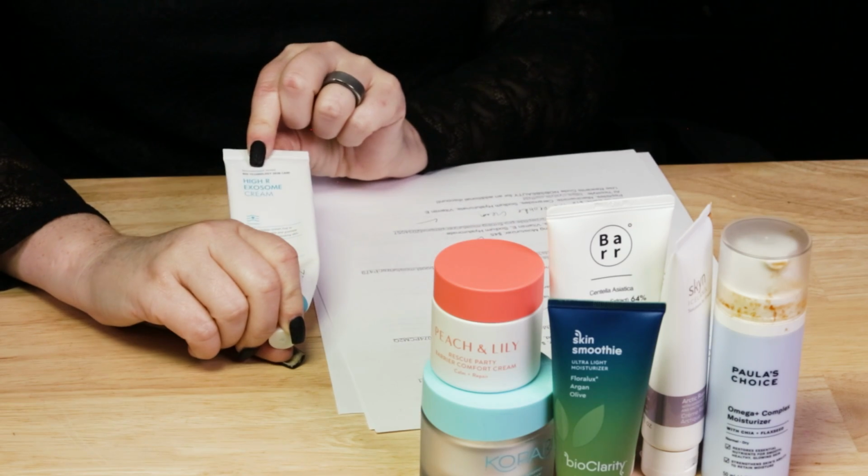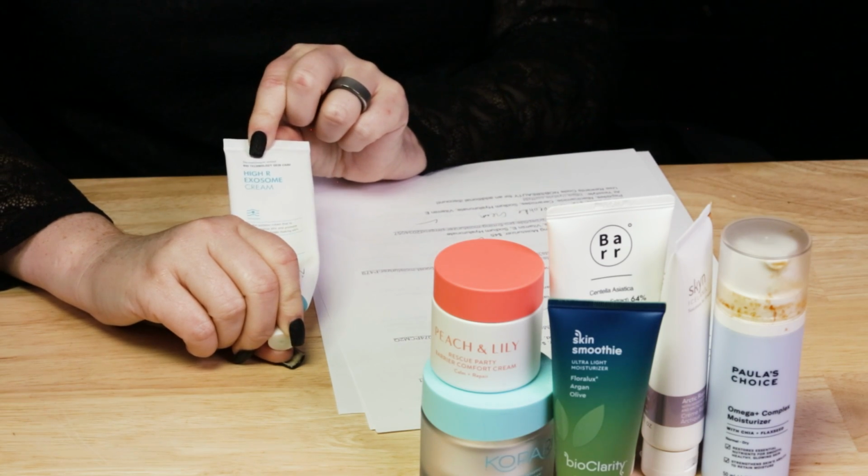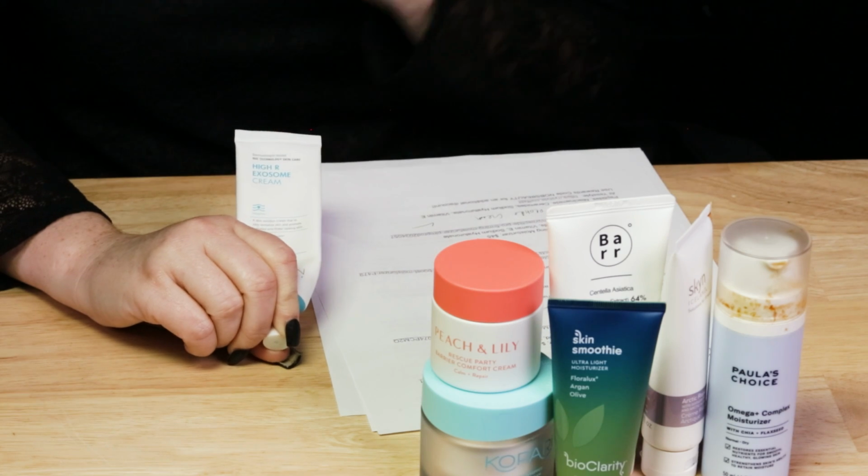Okay, and then the other good dupe, and this is also a dupe for the Protini, the Neoen High R Exosome Cream, and it's $18. I love this one. So in terms of similarities to the Bora Cream, we've got resveratrol, we've got sodium ascorbyl phosphate, we've got vitamin E, we've got peptides, and then we've also got the main humectant of glycerin in here.